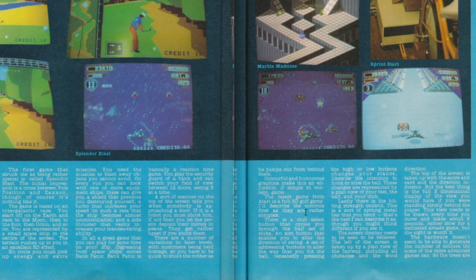The first of those is Splendor Blast, which is featured in 3 screenshots, and the article says the initial impression is a cross between Pole Position and Zaxxon, though of course it's nothing like it. The game is based on an intergalactic race, and you start off on Earth, then race to the Moon, then the Sun, then Orion, and so on.